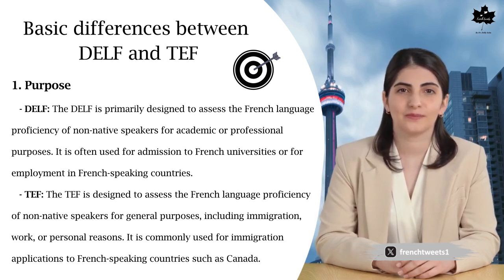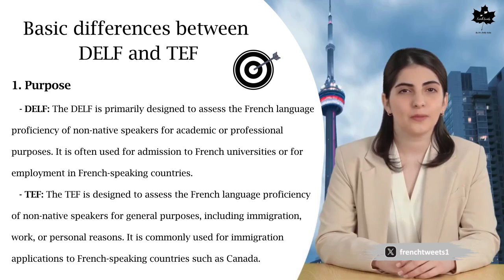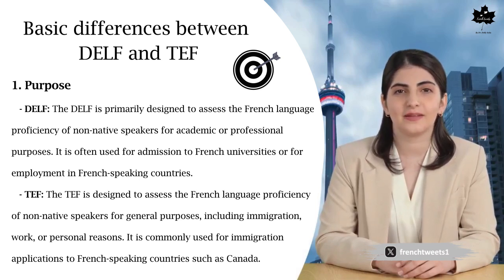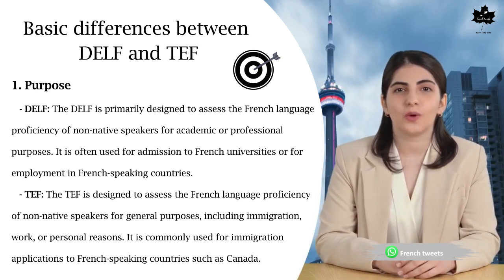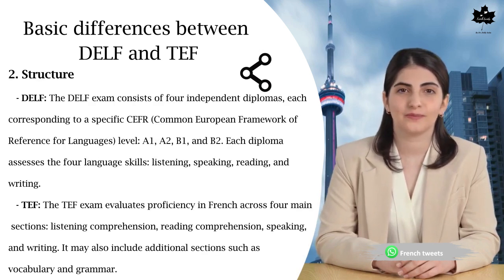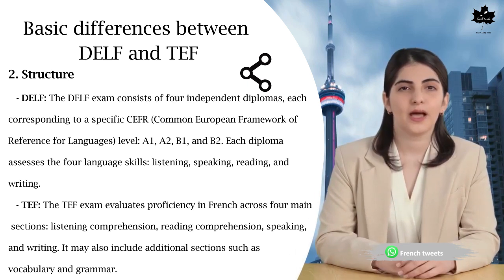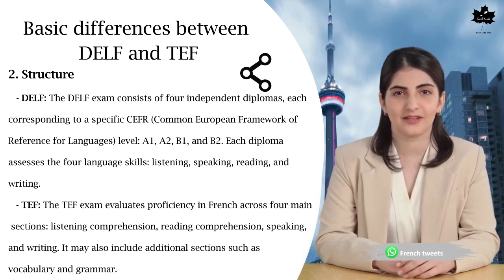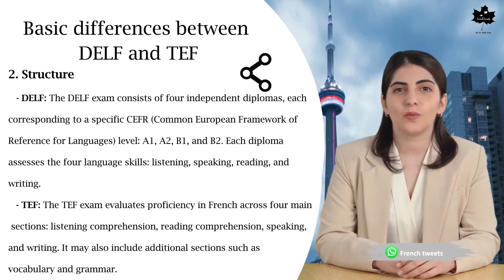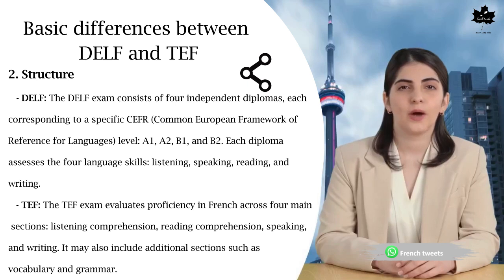TEF. The TEF is designed to assess the French language proficiency of non-native speakers for general purposes, including immigration, work, or personal reasons. It is commonly used for immigration applications to French-speaking countries such as Canada. 2. Structure: DELF. The DELF exam consists of 4 independent diplomas, each corresponding to a specific CEFR, Common European Framework of Reference for Languages, level: A1, A2, B1, and B2. Each diploma assesses the 4 language skills: listening, speaking, reading, and writing.